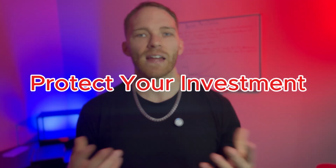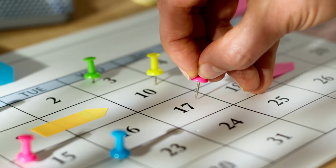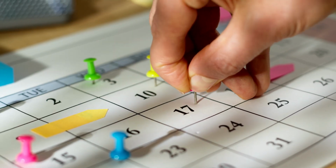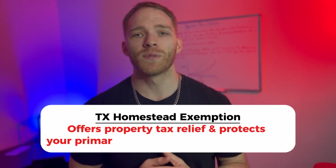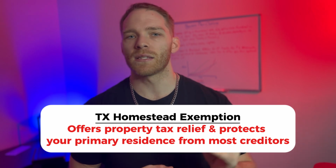Step number 7, after closing, how to protect your investment. Most people think the process ends when they get their keys, but there's one more step that separates smart homeowners from stressed homeowners. Setting up regular maintenance reminders, saving 1 to 2% of your home's value each year for upkeep, and homesteading your property for tax savings. The Texas homestead exemption can save you hundreds annually, and it's one of the easiest things to do online. This is how you stop being just a homeowner and start being a wealth builder.